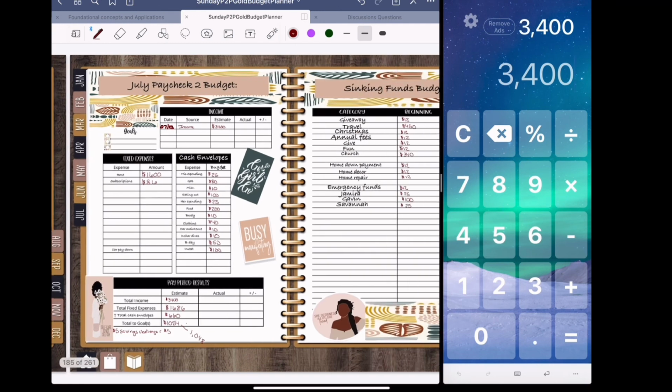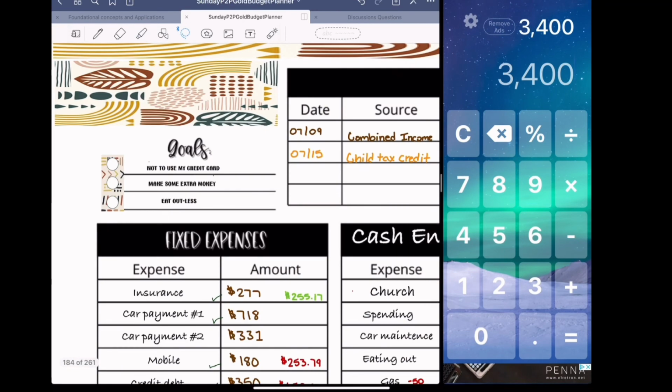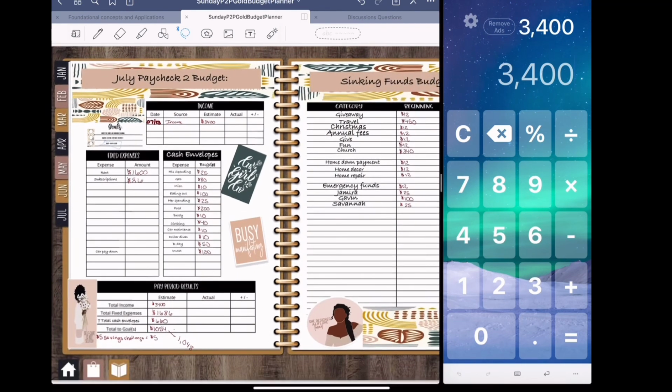My goals, I still have the same goals from last paycheck, so let me go ahead and copy those in. So, not to use my credit card, make some extra money, and eat out less. And let me say, we have not used a credit card, but I have not made any extra money and we have not been eating out less. But it's okay. It happens. All right. So my budget is all set.